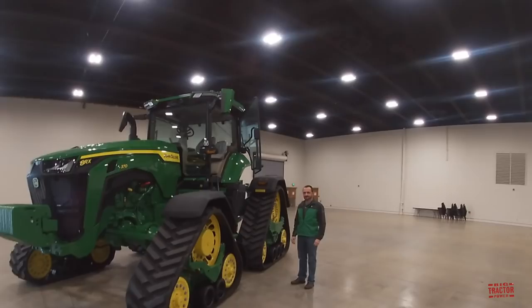Thank you. Well, we've had a great tour from Dave, and now we're going to climb in the cab and take this tractor for a little bit of a test drive.